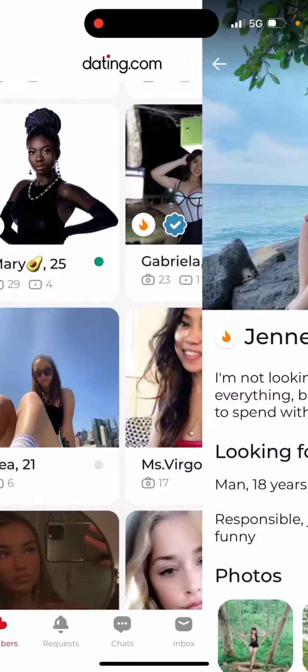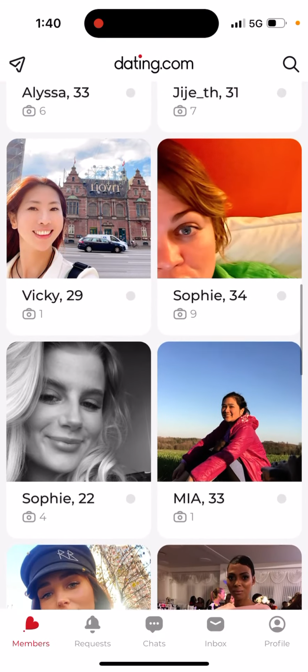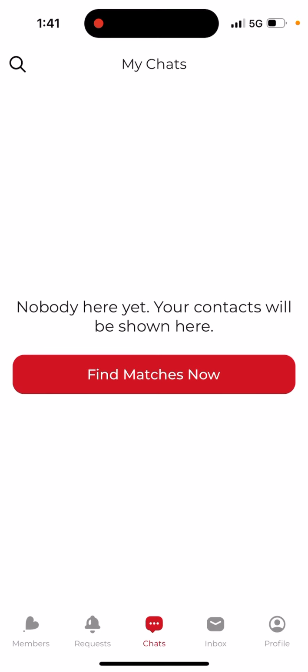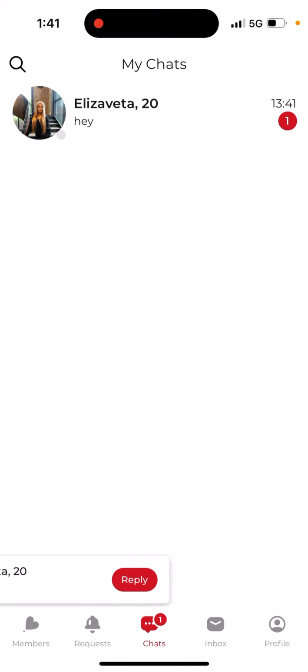And then yeah, so this can be an alternative app if you don't like Tinder, Bumble, or some other apps like that. You can just use this app and try it out. So yeah, give it a try.